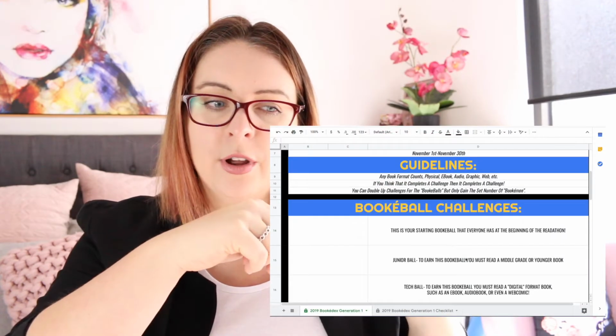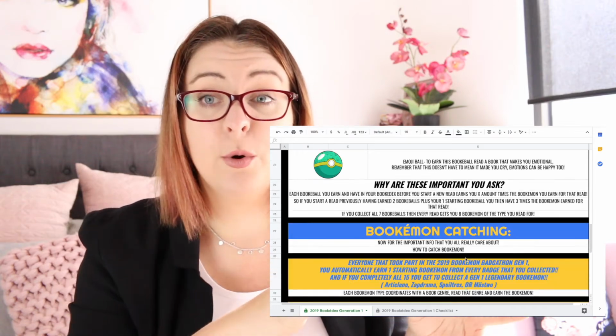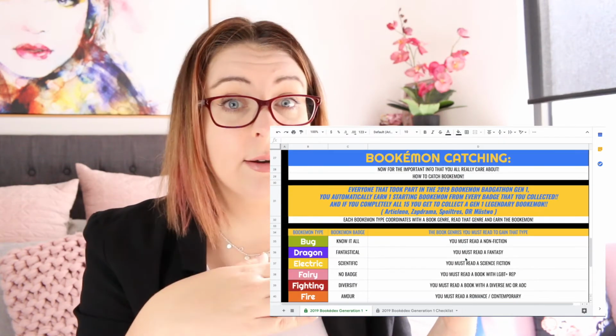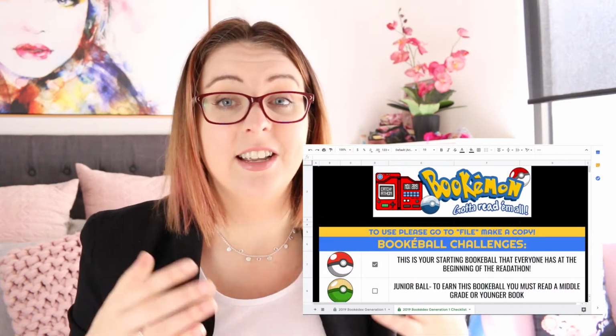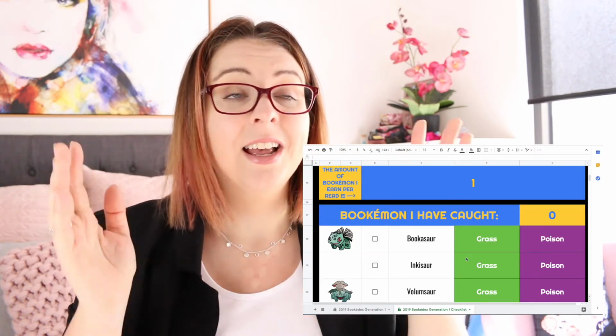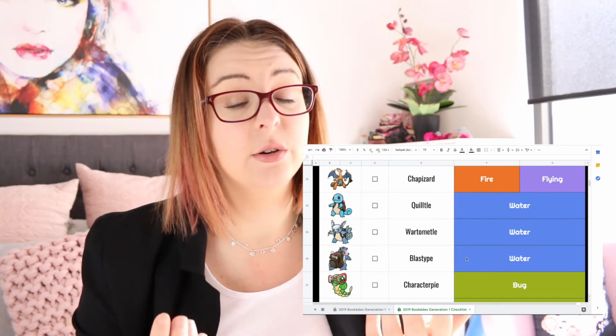I'm going to put some videos of me scrolling through the pages that correspond with this readathon, so you can sort of see what it looks like. Megan has put so much effort and so much detail into this. If what I've said has not made sense, definitely check out her video, but also just read through the instructions. It's actually really clear when you read it.